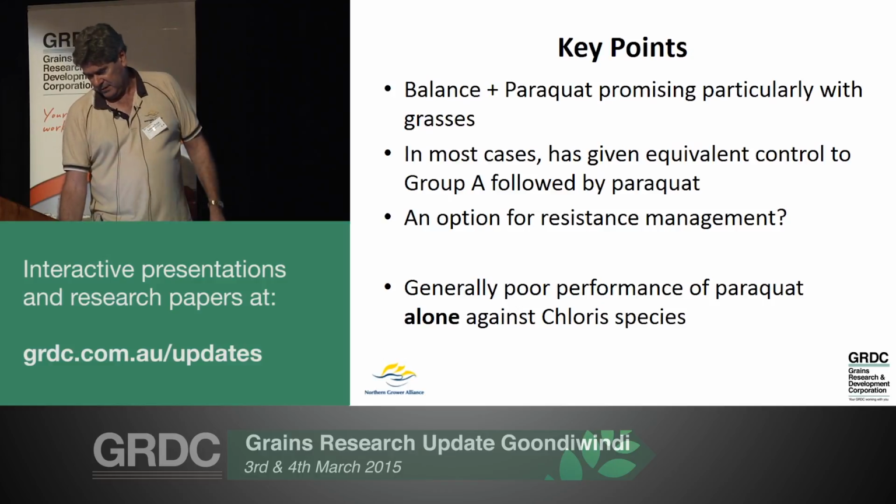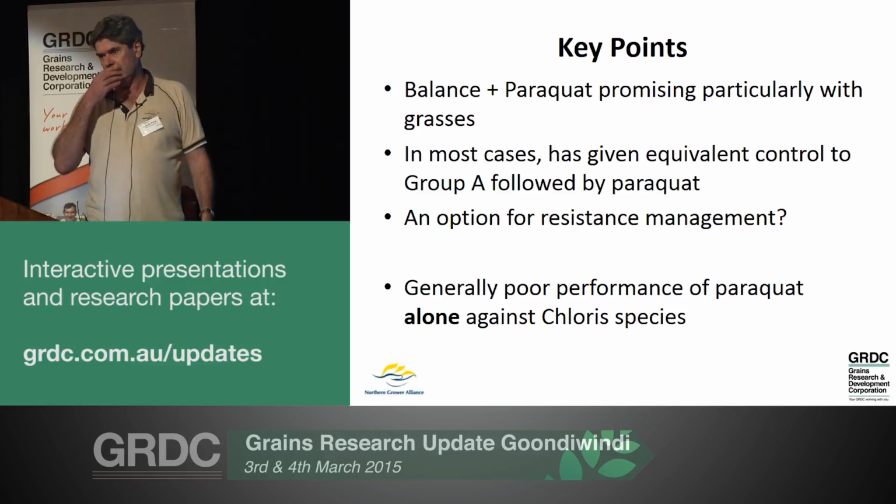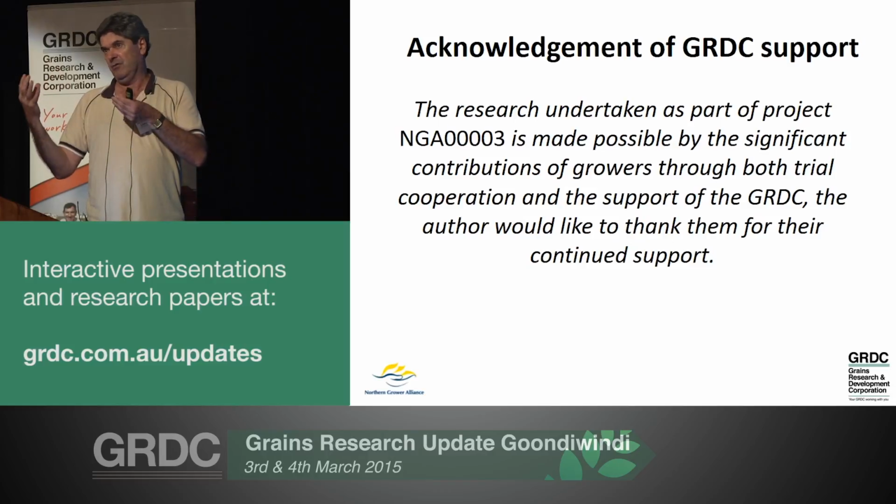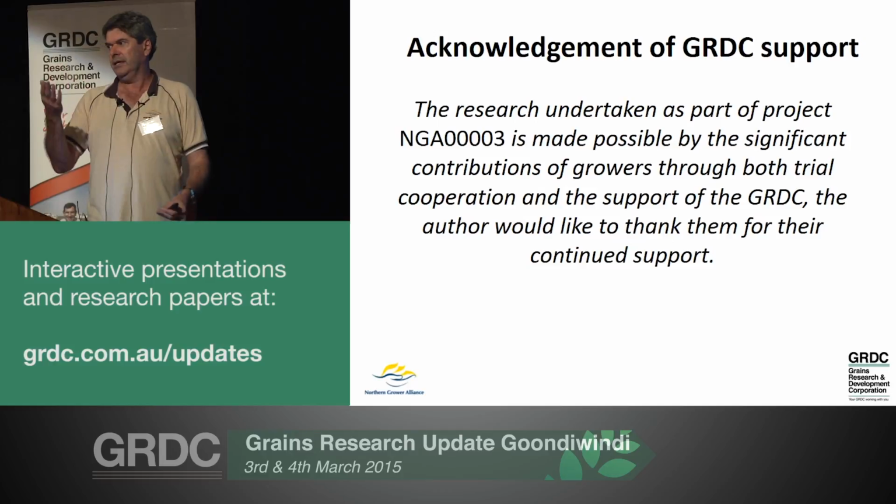And the other thing was just that generally poor performance of paraquat alone against Chloris species. Though I did have Moree Conway in the earlier session, and he mentioned that he reckons he's better off using the lower rate of paraquat against feathertop up north. He gets a better result out of a 1.6 litre rate than 2.4, but that's the first time I've heard that.